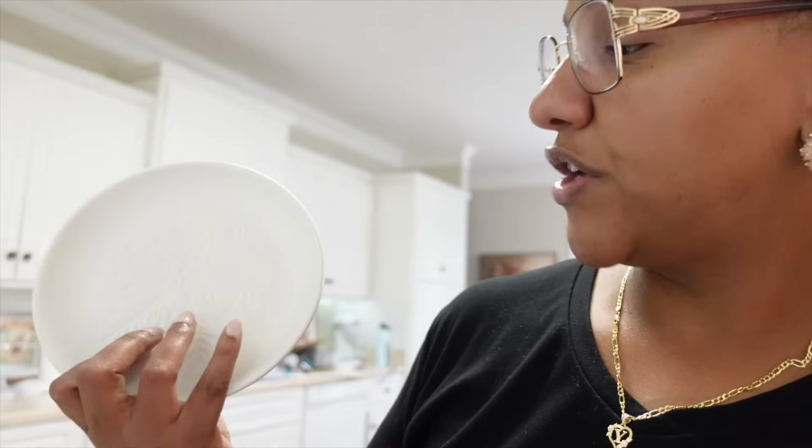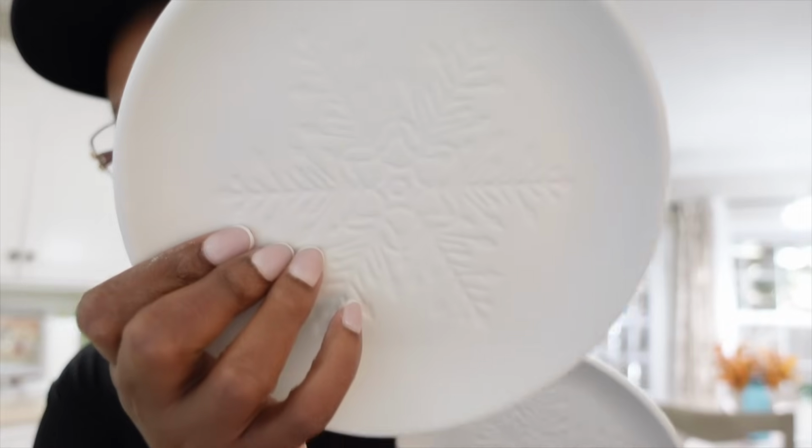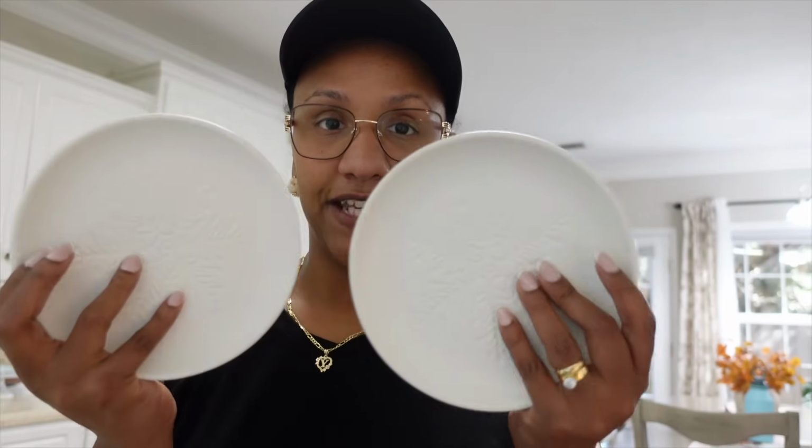Now I did get these little small plates, these are the Threshold ones from Target. They were $3 a piece. I don't know if you can see it, but they have snowflakes. I like stuff like this for myself, because now that I eat off of small plates and small little bowls, I love stuff like this. Might as well be cute. So I got that for me. I'm gonna put them away. But that's what I got going on.